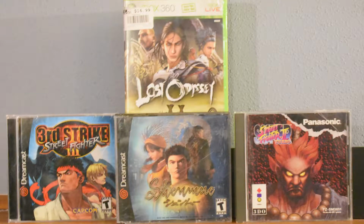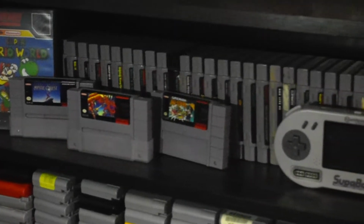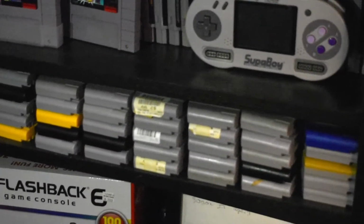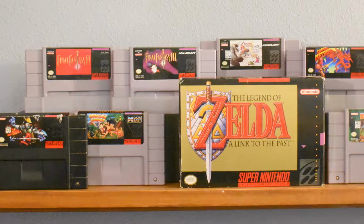Here we've got a couple of Dreamcast games that are a little bit rarer. That Street Fighter 2, that's 3DO, and I've got a 3DO as well. So here's my Super Nintendo collection, and then down below I have my 64 games, which there's no easy way to display 64 games. Here you can see my Super Nintendo collection.